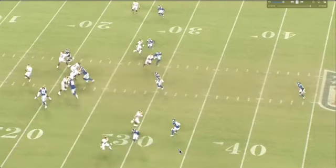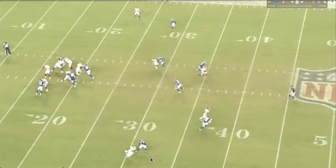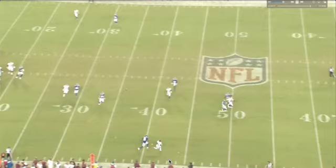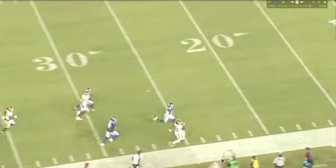What does J.D. McKissic do? Just an out route. And watch how Tae Crowder, he's seen this before. He goes and attacks that near hip of J.D. McKissic. And what does McKissic do? He snaps his head, his shoulders, and his hips around as Crowder is kind of heading towards that hip. And the next thing you know, J.D. McKissic, who's a much better athlete than Tae Crowder, is in a much better position to get vertical and make this catch. And he outpaces Tae Crowder significantly.